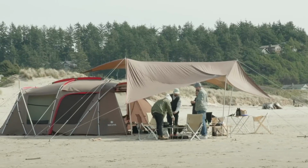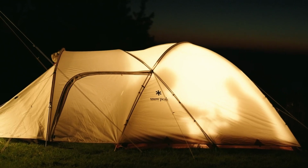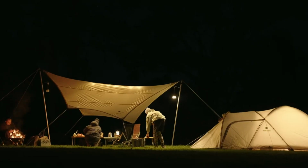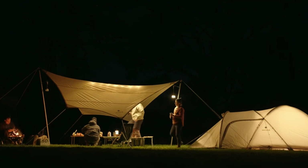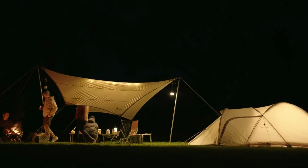A good camping lantern is an essential outdoor tool that serves multiple purposes. It provides valuable illumination for cooking, enhances the experience of nightly camp activities, and contributes to creating a cozy outdoor ambiance.